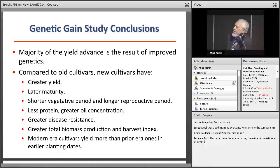So I won't go over this compared to old cultivars, new cultivars, greater yield, a little later maturity because we're getting longer summers because of global warming. So our newest releases tend to take advantage of that. And some other things, you've seen some of these.